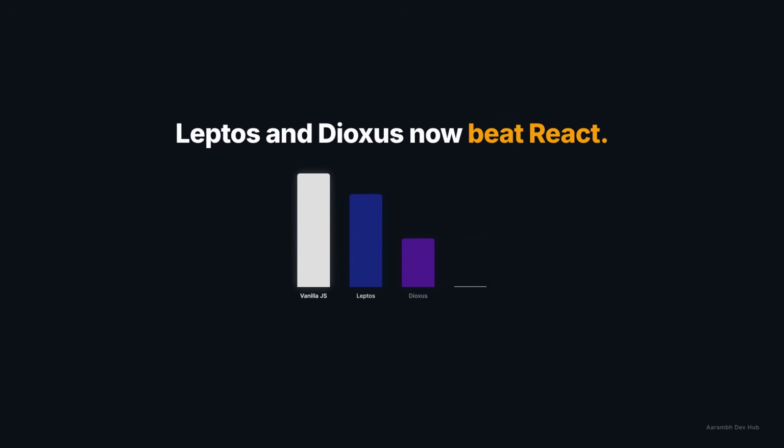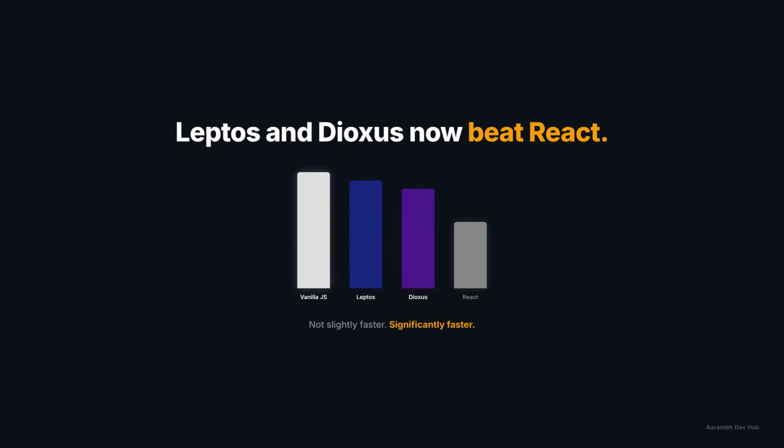Here is something that would have seemed absurd 2 years ago. Leptos and Dioxus, both Rust front-end frameworks running in WebAssembly, are now faster in browser benchmarks than React. Not slightly faster. Significantly faster.